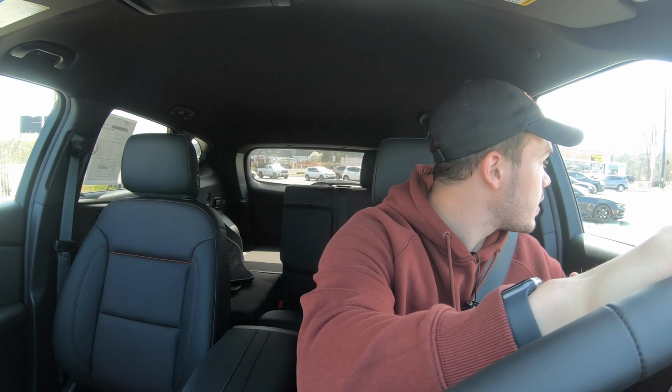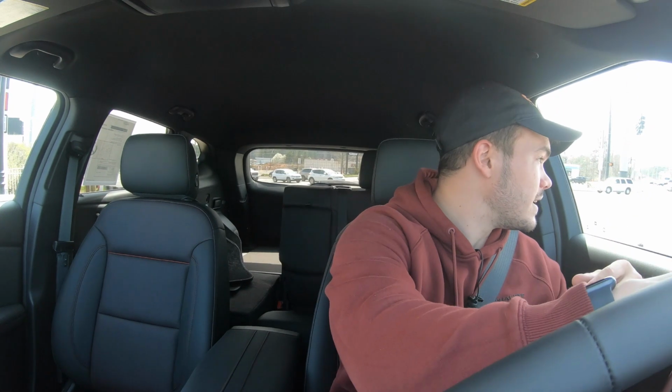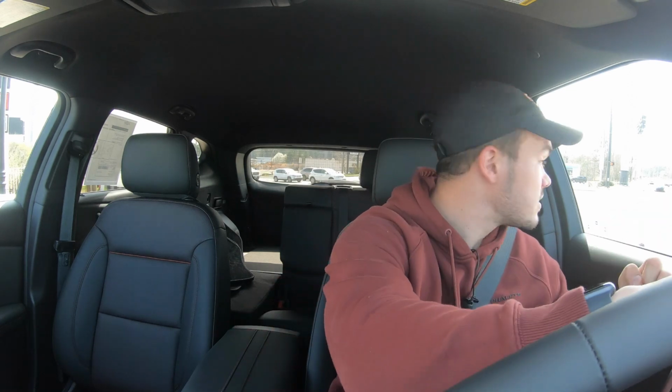I'm gonna actually put the power figures up here just because I don't have them handy currently, but I will say material quality in this is actually really nice because you do have leather wrap stitching on the dash and things like that, and it's really, really nice. But it's also very quiet in here, like very, very quiet. The most I hear is literally the ventilation for the seats.